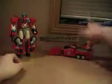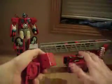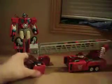Anyway. Now, for the rest of this, remember the Power Master Optimus Prime? Well, this figure can do a lot of the same things that Power Master can, except there's no Power Master.